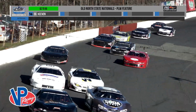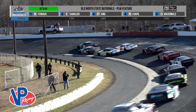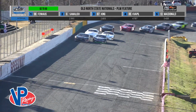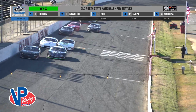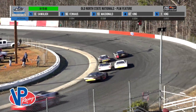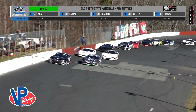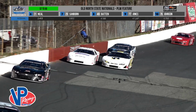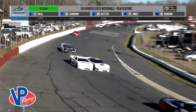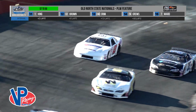Oh, watch out, Tommy Neal, as we got more contact in front of the field. And they remain side by side in front, the outside line working hard, and this time it's Sawalich going to lead that lap to 6, trying to muscle it away from the 96 of Fenhaus on the inside. Racing number 13, and nearly caught it that time off turn number 2, and they lean on each other again in turn number 3.